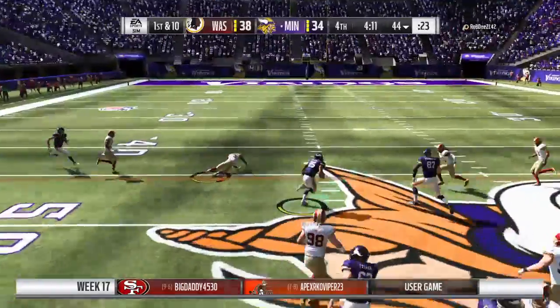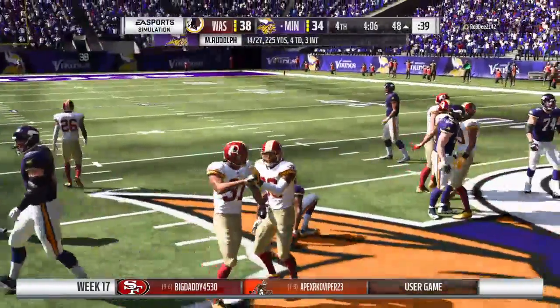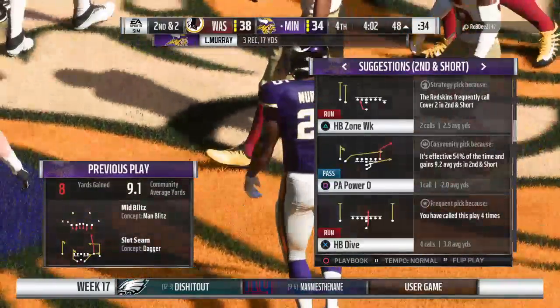Rudolph on first down. Throwing for his running back, and he's got him, complete. And he'll be brought down at the 48-yard line. It's an 8-yard pickup, and it'll make it second down.